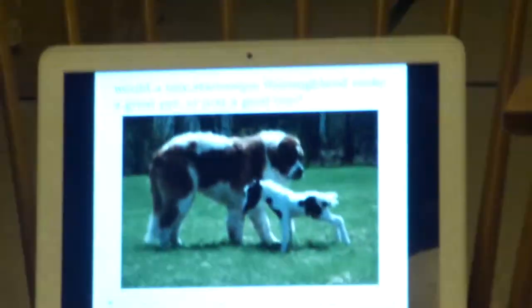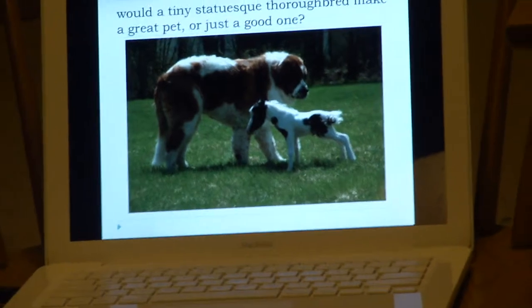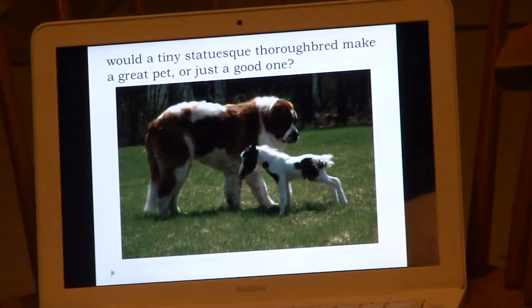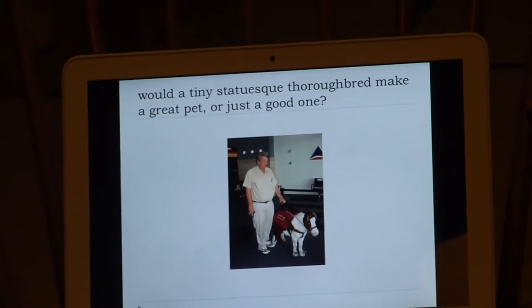That the potential tiny statuesque thoroughbred is exactly the perfect size for most families. As this tiny statuesque thoroughbred is smaller than this quite common dog. Thus, one may come to the conclusion that the tiny statuesque thoroughbred is indeed an excellent size for a pet. Oh, good. Definitely.